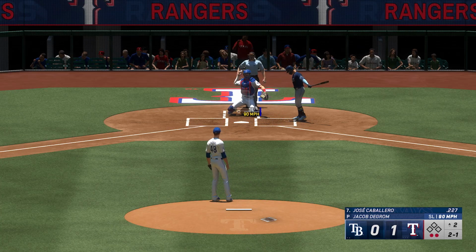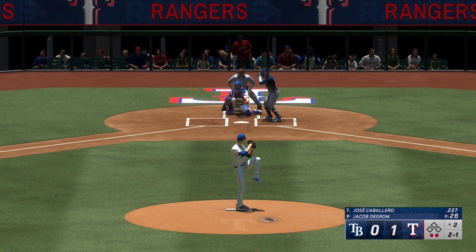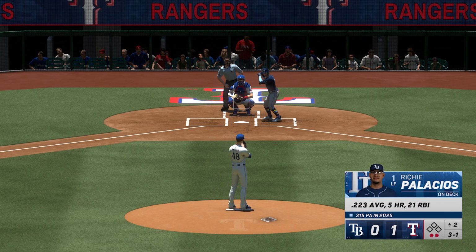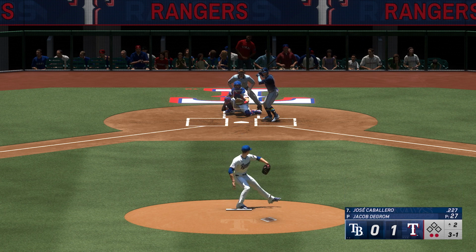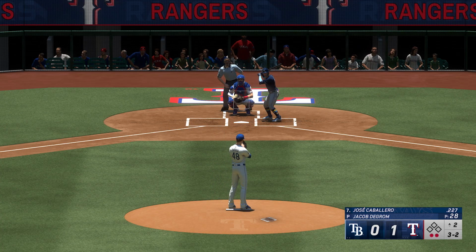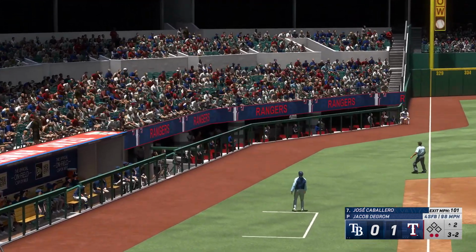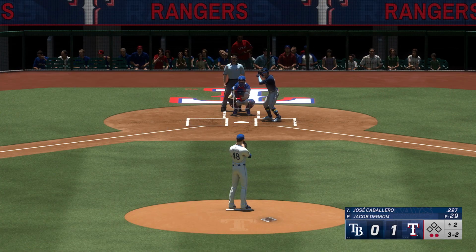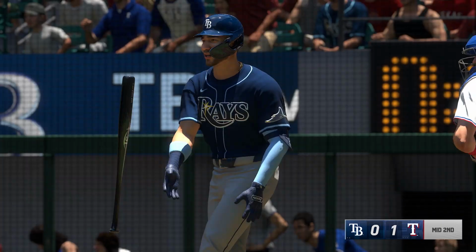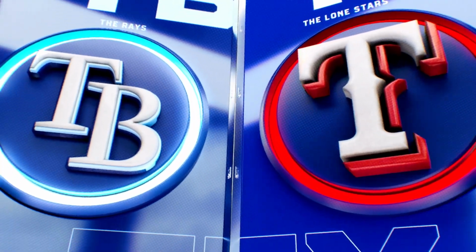Ball 2, down. Just missed. In for a strike. Good slider. Full count. Fouls that off to the left, and we'll do it again. 2 down, nobody on. Swing and a miss. DeGrom gets the strikeout. Rays held in check here. They're down 1-0.